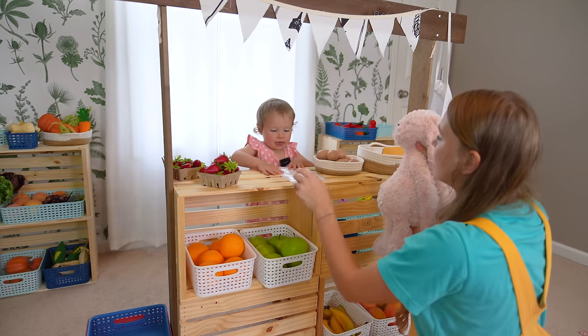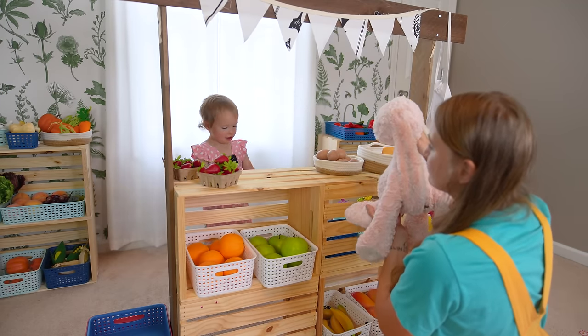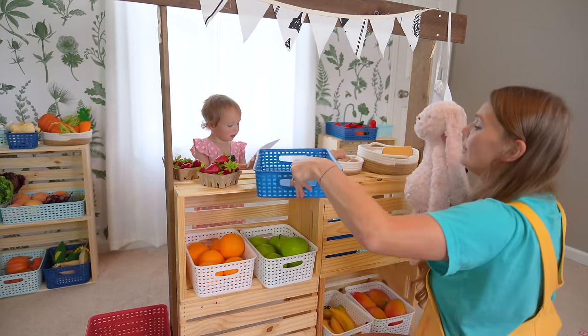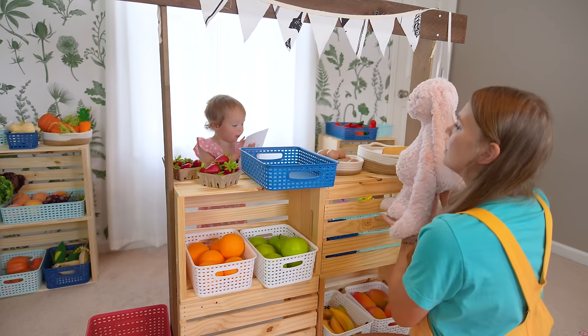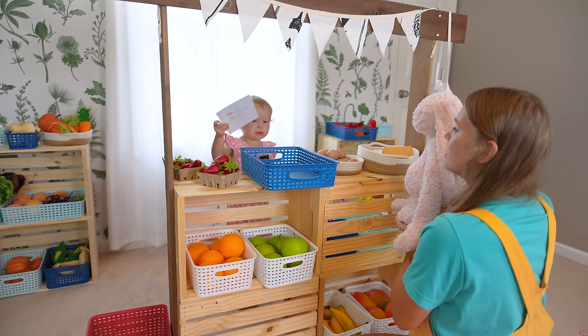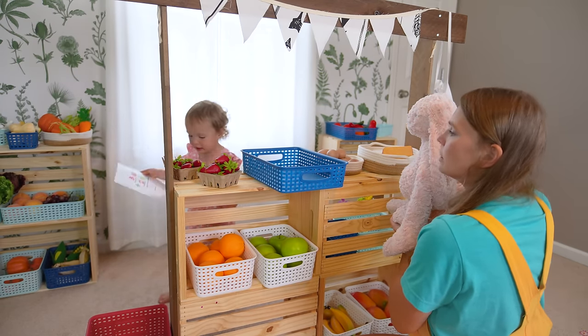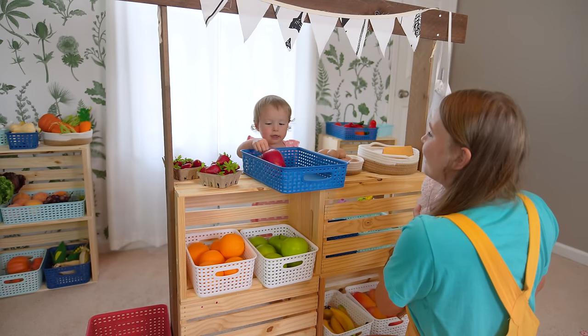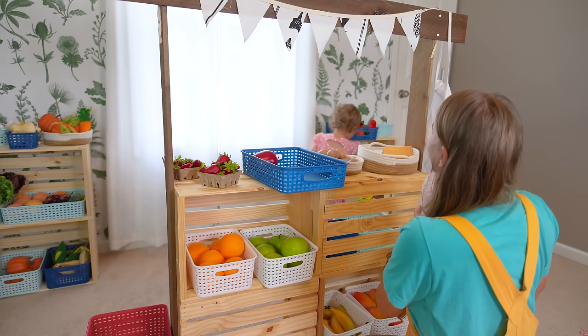Let me take this up here. I'll get a basket. All right, what do you think I need? I see 3 red apples. All right. Let me put this in the basket. 1, 2.